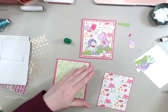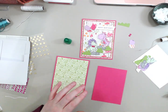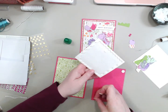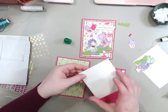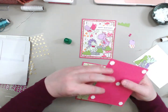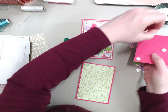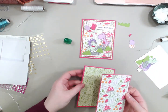All right, so this is going to go here. I'm almost out of dimensionals, and I just opened this pack yesterday. I'll use the rest of those later, so I'll use this one here. Don't you guys love getting a brand new pack of dimensionals? I think it's so fun. It's so satisfying when I use up a pack or a sheet of it and then have to open a new one. All right, so I'm just going to center this.